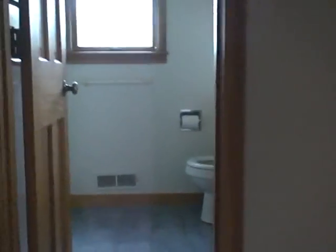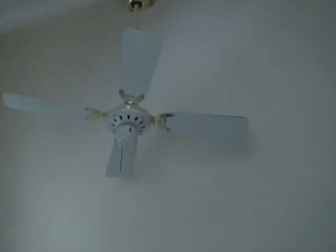Here's the stairs. Going upstairs to the second level. Another bathroom. Here's Mia's room. Very nice, nice built-in desk. And cathedral ceilings and a nice ceiling fan that she likes to look at.